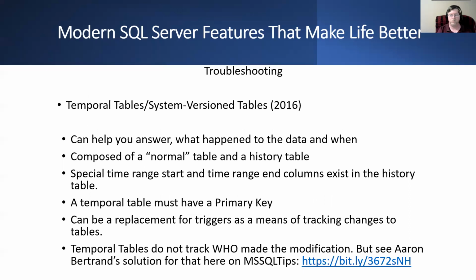Next in this troubleshooting scenario is temporal tables, also called system-versioned tables. This became available in SQL Server 2016 and can help you answer questions about what happened to the data and when. There is a history table that keeps a complete record of updates and deletes to your data by tracking versions of rows based on a time period. The time range start and time range end values represent the time range when the values in the history table were in the source table, which is also referred to as the temporal table.